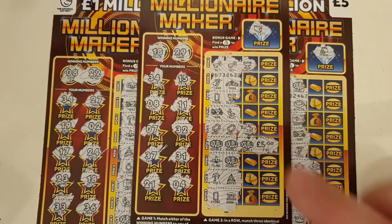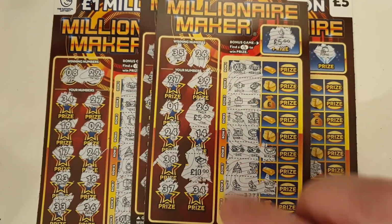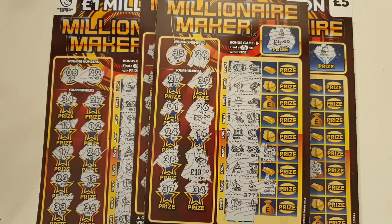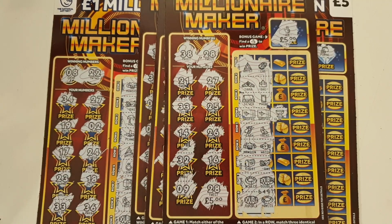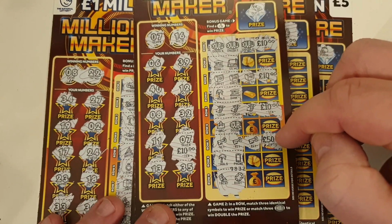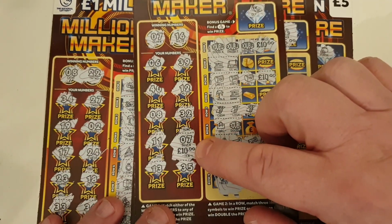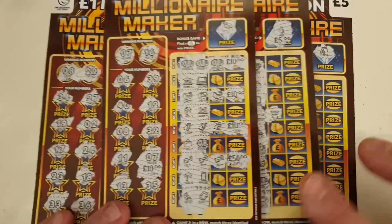So a £5 winner doubled up to £10, so that's £10. Then a fiver here, and a fiver there, and a 10 there, so that's 30 quid. That's money back. Then we got another card, fiver here, and a fiver here for £10, so that's 40 quid. And then we got 10 double up to 20, 30, 40, 90, 100 quid. So £140 in total. So 30 spent, 140 back, £110.